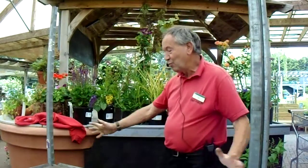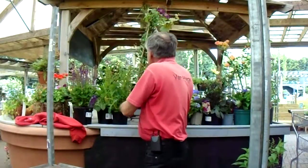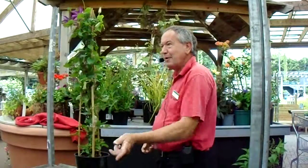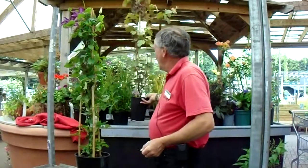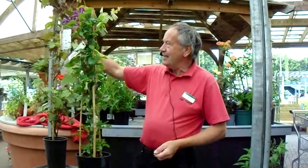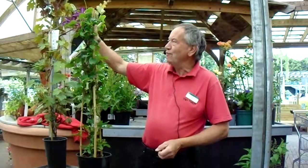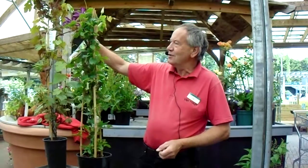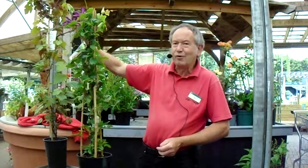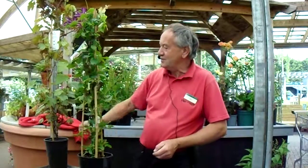Number 1, we've now got a nice blank canvas here, and the first thing you want to do is think about adding some height. We can do this with climbing plants against the wall, or we can do a mixture of different plants. This is actually a purple-leaved grapevine. It will produce small fruits in the autumn. The leaves are a nice purple colour, and in the autumn they're a really vibrant golden colour. So it'll go right the way through now until the winter time.